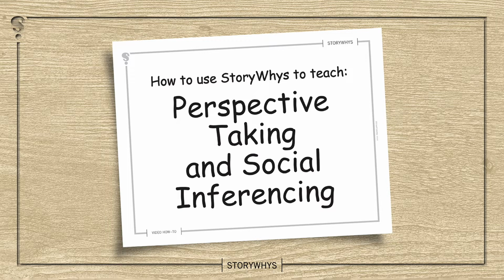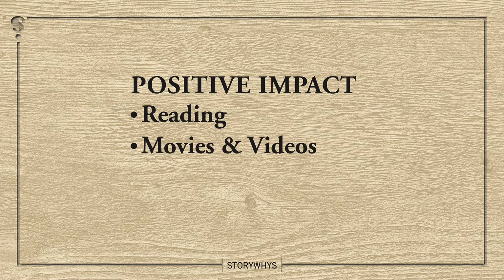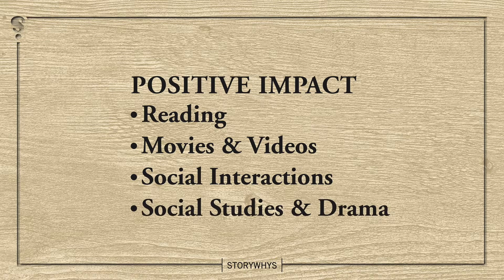For this episode, we'll be looking at how to teach your students to take the perspectives of different characters in storybooks. Increasing your students' ability to infer the thoughts and feelings of others will have a positive impact on many different social and academic areas. Perspective taking is a critical skill needed for reading comprehension, as well as for comprehension of movies and videos, for your students' comprehension of their own social interactions, and even for school subjects like social studies and drama.